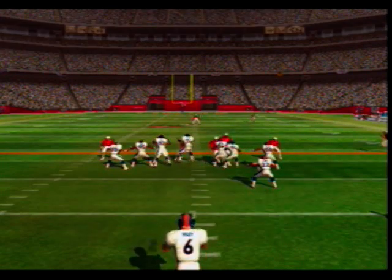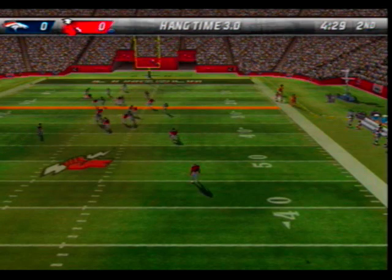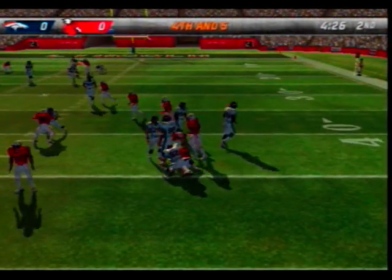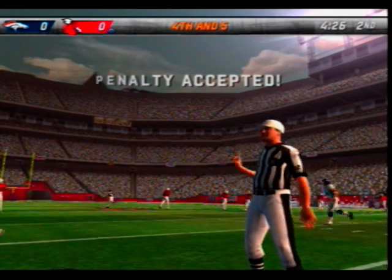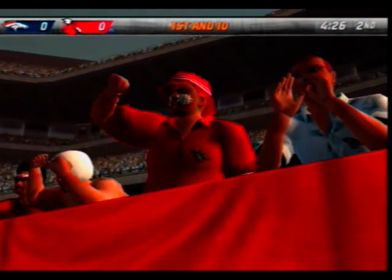Punter will have his third chance coming up here. From the 49. Hold on, we've got a penalty on the play, and let's check it out. Holding on the receiving team, number 30. The team with the most discipline is the team that doesn't commit stupid penalties, and they're the team that usually executes better.